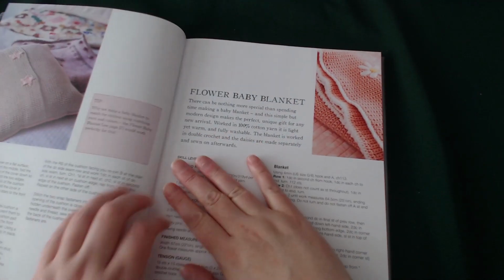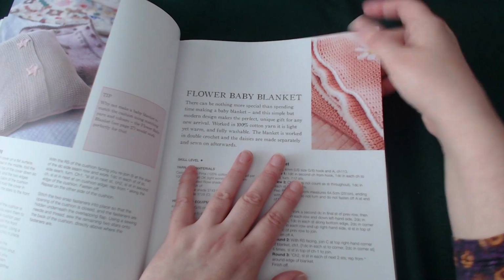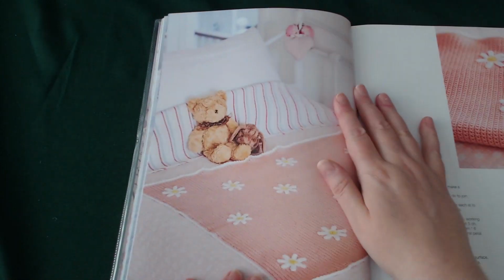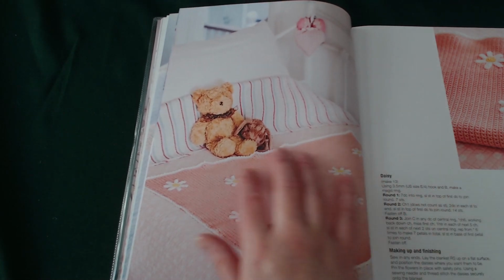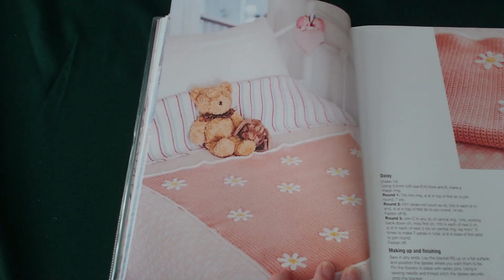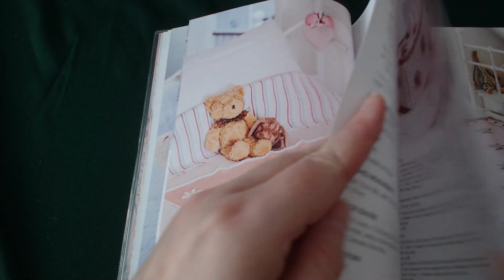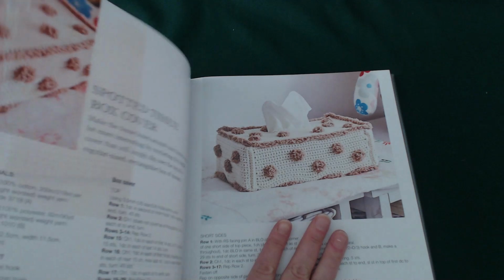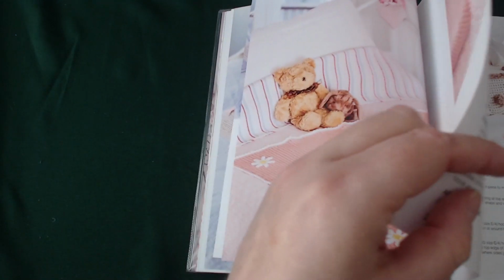Right, we have a flower baby blanket. As you can see here, it's a blanket with some daisies on and a little white border. Oh, here we go. There's the better picture. So there we go, and it gives you the basic write-up on how to make the main blanket, and then of course the information for the daisy. We have a spotted tissue box. I suppose if you're working on a nursery, that could be adjusted and you could end up using that for your wet wipes if you're lucky enough to get a square wet wipe box.